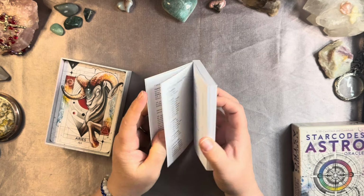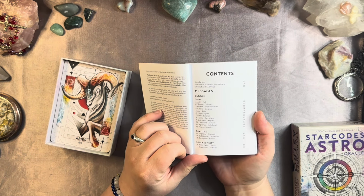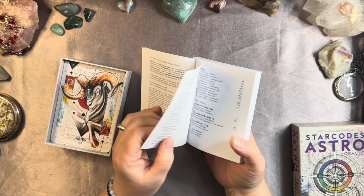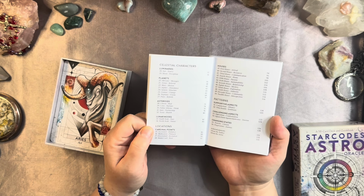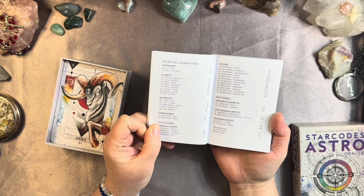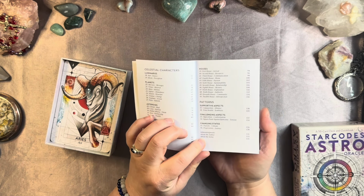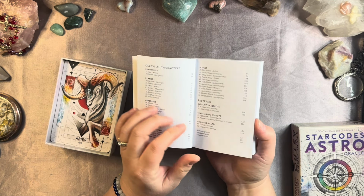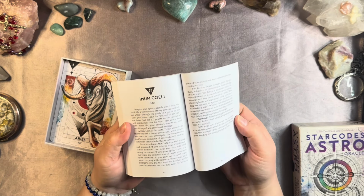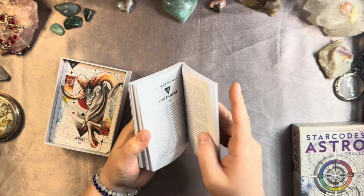So the deck, 56 cards, we covered the signs, the 12 signs of the zodiac, the 3 qualities, solar activity, luminaries, the planets, asteroids, lunar nodes, locations. So we have cardinal points and houses, and then patterns, supportive aspects, challenging aspects, changing states. So there is a lot gone over in this guidebook. There's a lot covered in the deck itself.